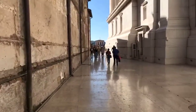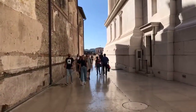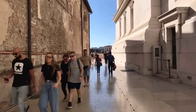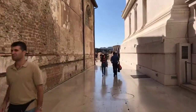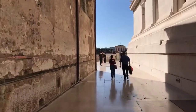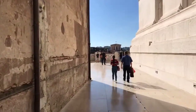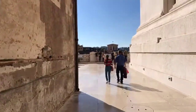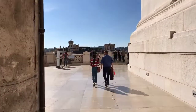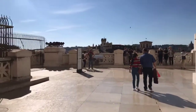The temperature right now, it's a nice 72, 73 degrees Fahrenheit. Not entirely sure what that is in Celsius. Especially because there's barely any clouds in the sky, and Rome still tends to be humid even at this temperature, you don't really need any jacket or sweater. Actually, I think I'm a little bit overdressed and could have done with just shorts and a short sleeve shirt.